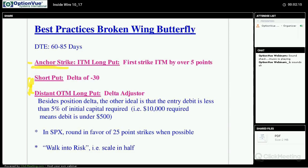One of the other ones is that, but the others don't really, where you start by having an in-the-money long put. And it can be very close to being at the money, but it does need to be in the money. And by definition, we're just saying the first strike that's in the money by over 5 points in the SPX, for example. But as I've discussed before, we want to favor the 25-point strikes. So sometimes that has to be even closer in than 5 points. Or you may need to go a little bit farther in the money, by well over 5, maybe 10, a little bit more than 10, to hit that 25-point strike, because executions in the SPX definitely are better at the 25-point strike levels, okay, in the more liquid expiries. So keep that in mind, but we begin with that in-the-money long put.